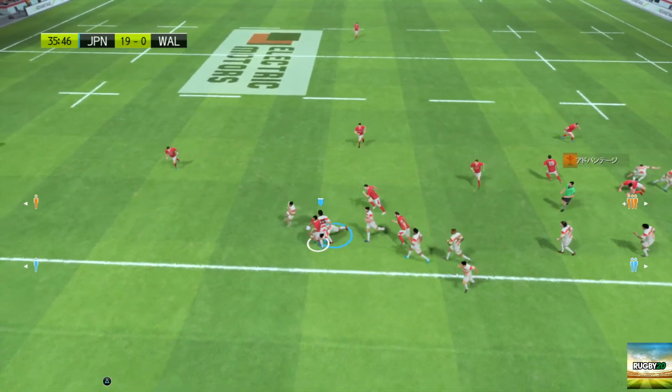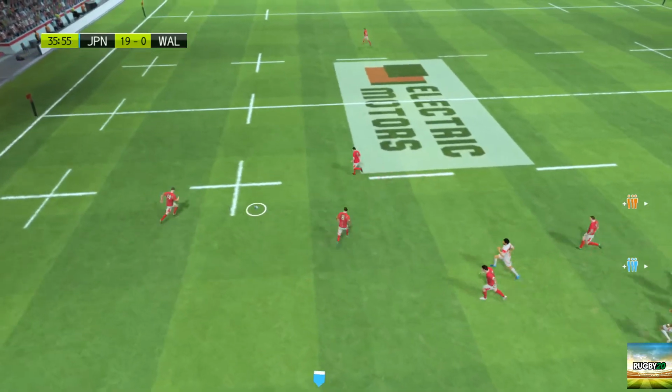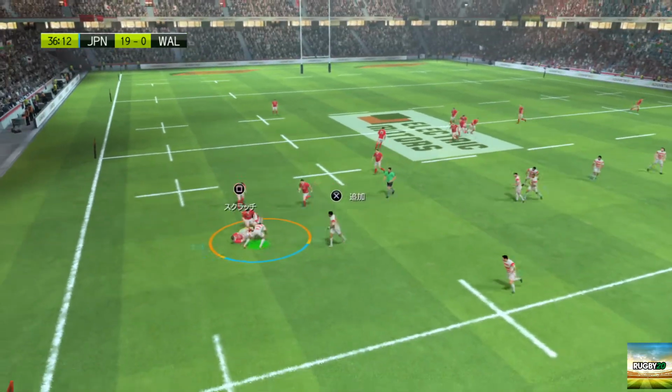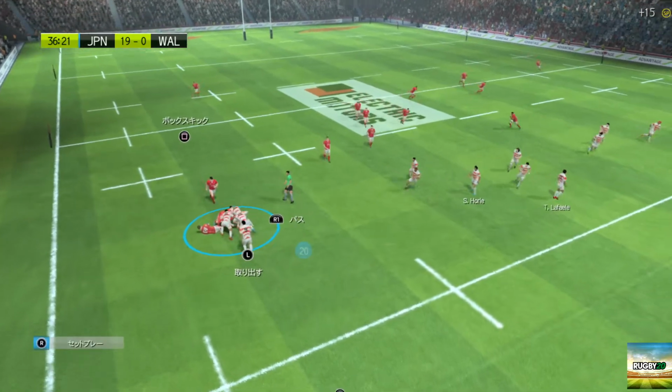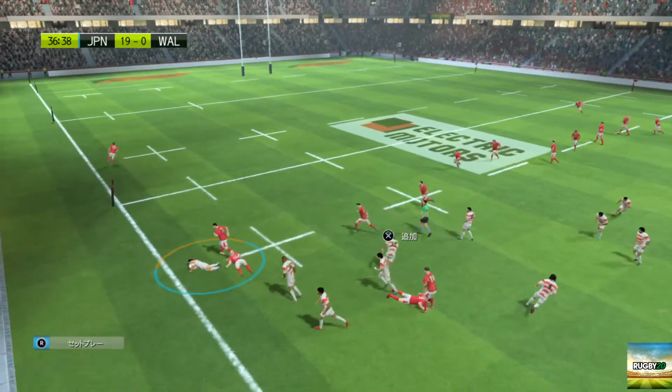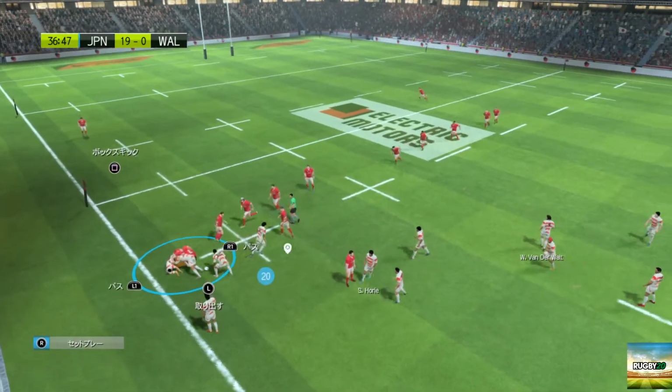And he takes it. He needs to go wide. End of the advantage. Great platform to attack from here, from this ruck. And the ball in the arms of the scrum half. There's room on the outside. Now the support arrives at the ruck.